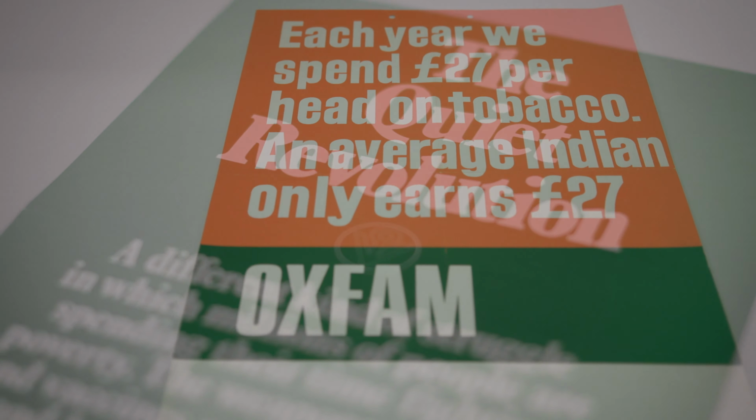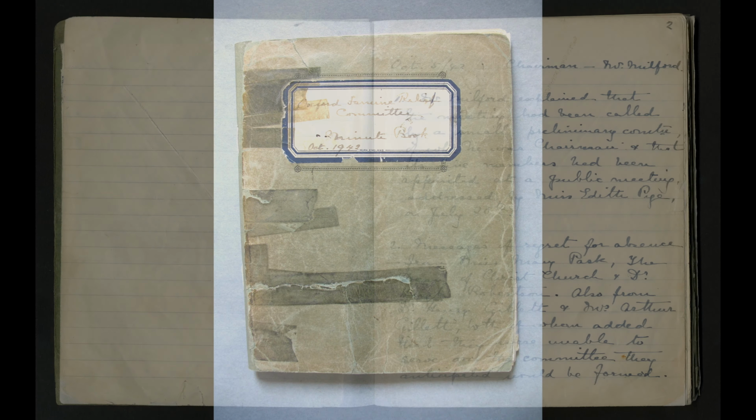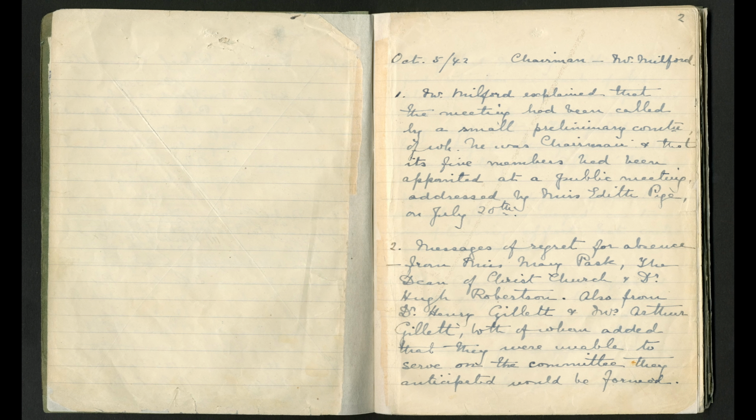One of the most amazing things that we have in the Oxfam archive is the first ever minute book that records the first meeting of what was then the Oxford Committee for Famine Relief back in 1942. And it's amazing to think that a small meeting like that in the University Church in Oxford could turn into the Oxfam organisation that we know today.